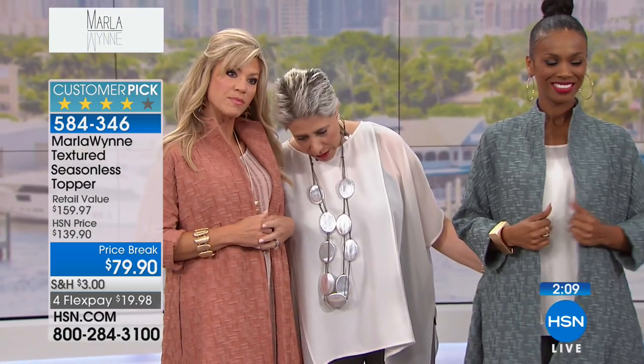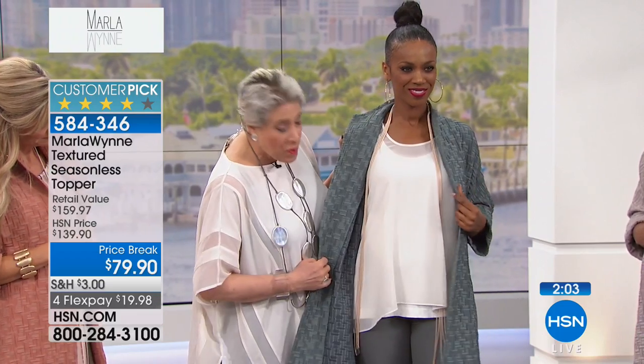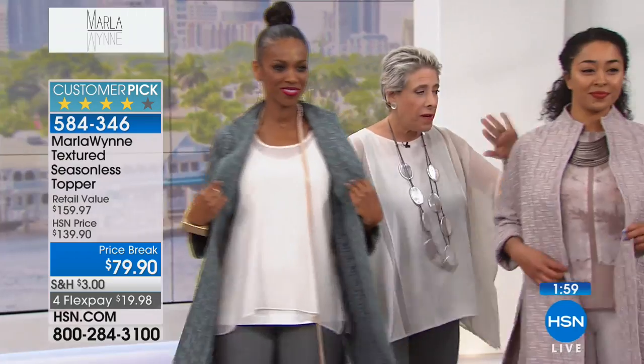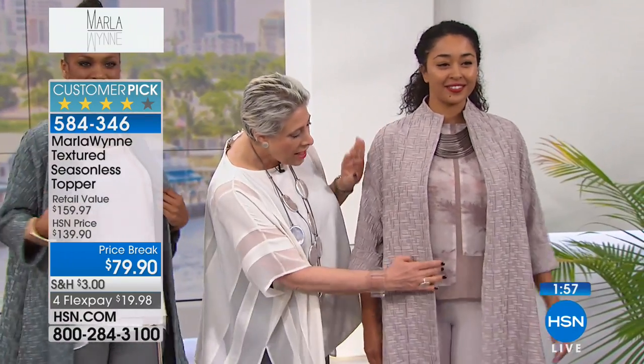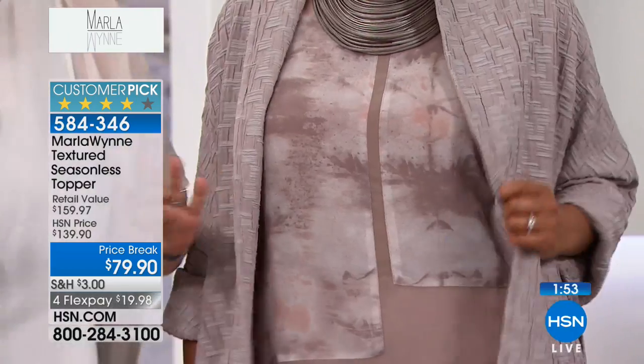And that's in the soft coral copper. There we go. Hello, Marla. Wake up. And we've got the seagrass again, mixed with layers, which I think is a great look. But this is winning for me. I love the print under it. I love this necklace with it. I love these oyster pants with it.